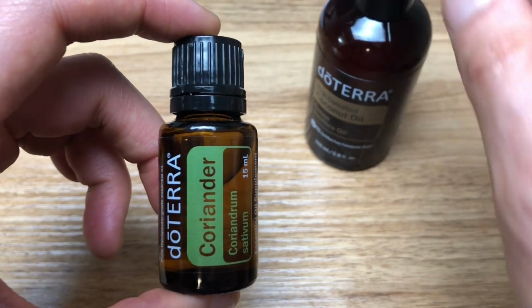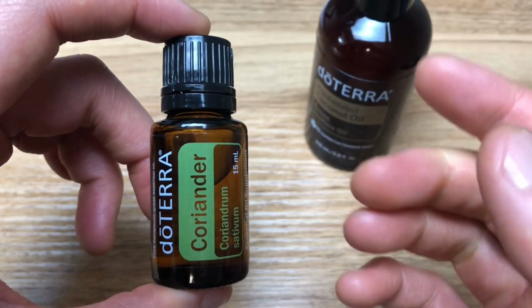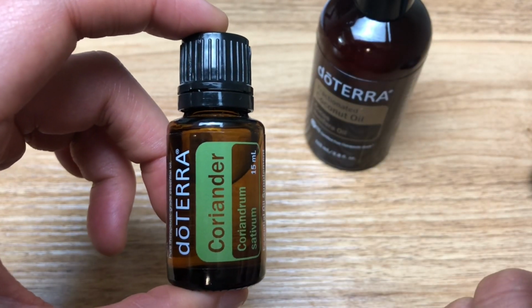You can also diffuse 3 to 5 drops of this coriander oil in a diffuser like the doTERRA Petal Diffuser and use throughout the day.